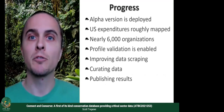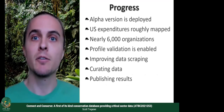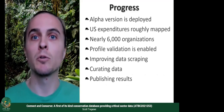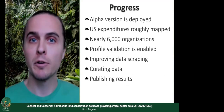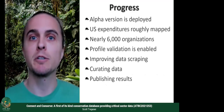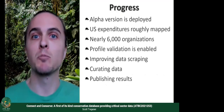We've actually made significant progress towards these goals already. Connectandconserve.org, the alpha version, has been deployed. It's not citable yet, though we've included nearly 6,000 organizations from around the world and their associated data. Data such as what species they're conserving, how they're conserving it, where they're conserving it, and how much money is being spent to conserve these species. This data has not been available prior, and so this is actually really exciting progress.